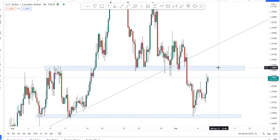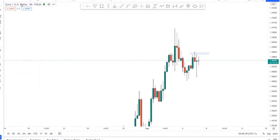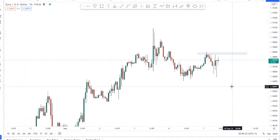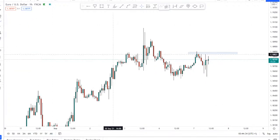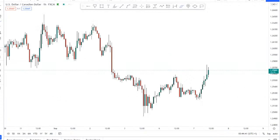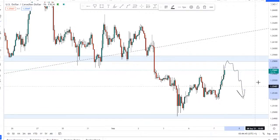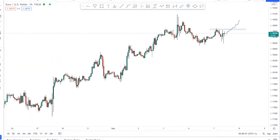Which does kind of conflict with the shorts I'm looking for on EUR/USD. But essentially what I'm looking for is, if EUR/USD doesn't give me any valid setup, any valid confirmation to get into a trade, and we just continue to the upside like this, then USD CAD will give me a nice valid confirmation to get short and take it to the downside. So it's kind of just a flip on both trades really. If EUR/USD doesn't give me anything, then USD CAD will, and same thing for USD CAD.